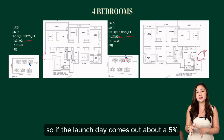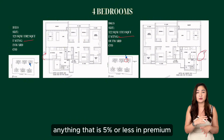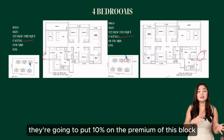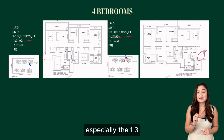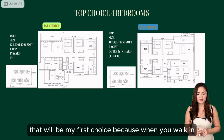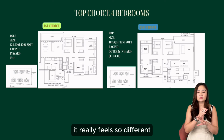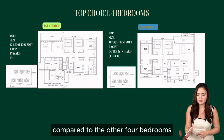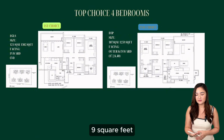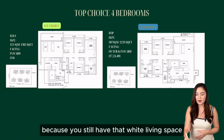If the launch day premium comes out to about 5%, anything that is 5% or less in premium, I think you can go for it. I don't think that for Simlian, they're going to put 10% on a premium of this block. So I do think the 4-bedroom, especially the 1302 square feet, will be my first choice, because when you walk in, it really feels so different compared to the other 4 bedrooms. And my second choice will be 1259 square feet, because you still have that wide living space.